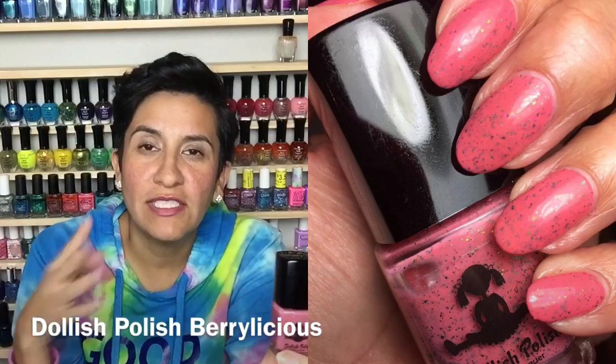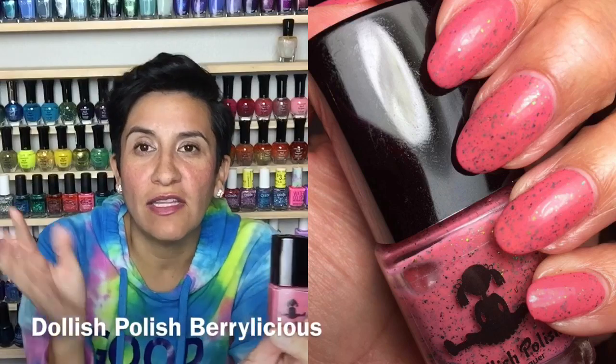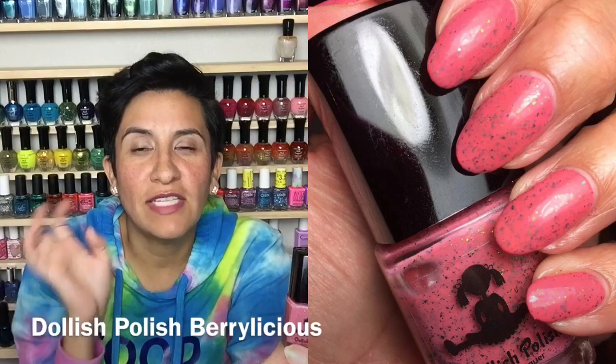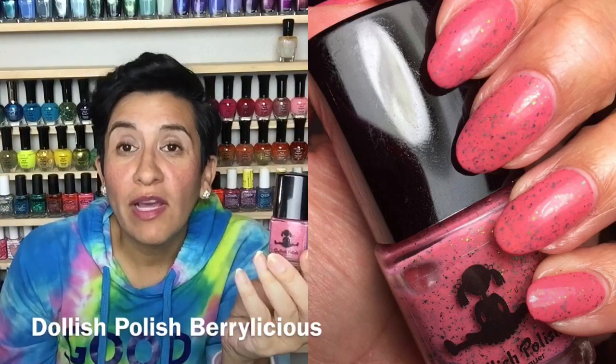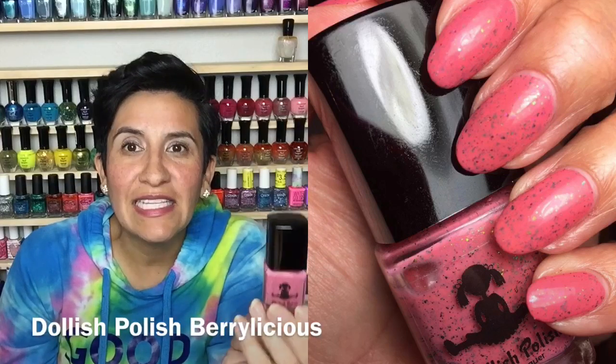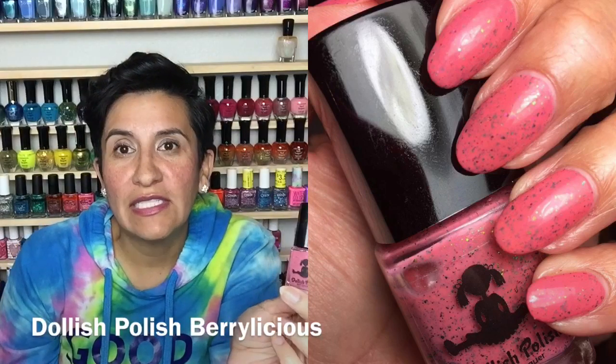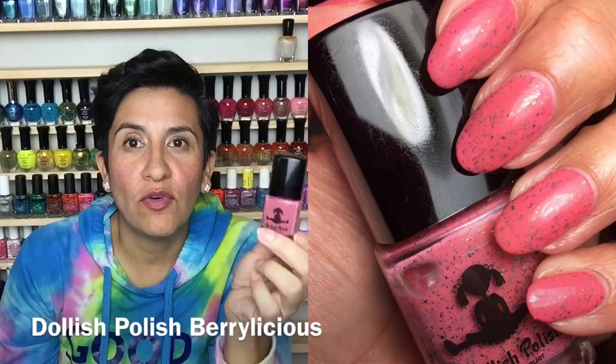When I have a lot of polishes like I do, polishes don't get reworn often, but this is one I definitely want to get on the nails sometime soon because I loved it that much. So if you got this and you have not worn it yet, I would definitely get it out and try it. It is amazing. And if you did not pick it up, maybe keep an eye out for it in a D-stash because it is such a beautiful polish.